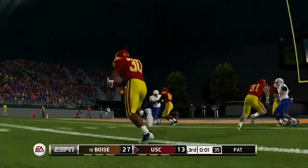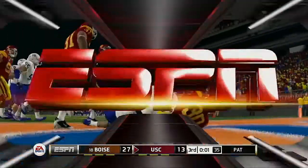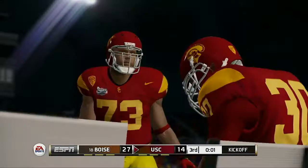He's got a nose for the end zone. What more can you say? He wasn't giving up on that run until he was in for the score. He splits the uprights with the extra point.